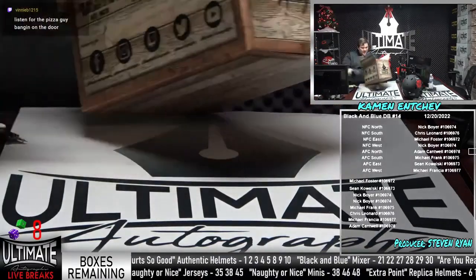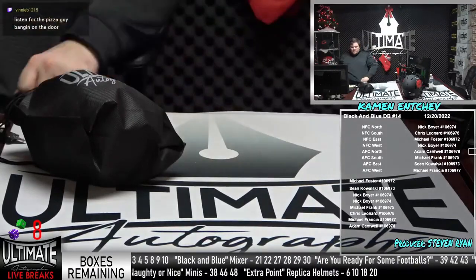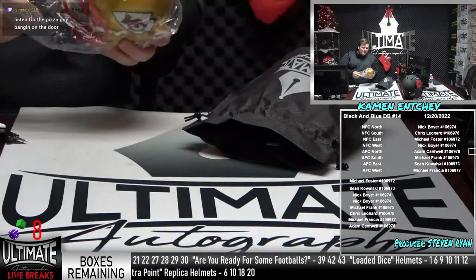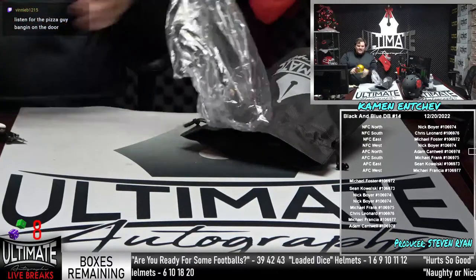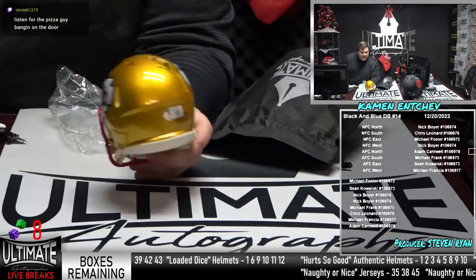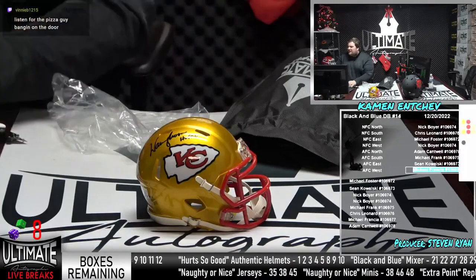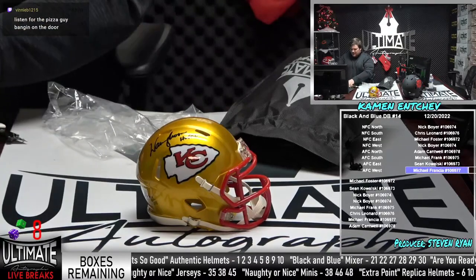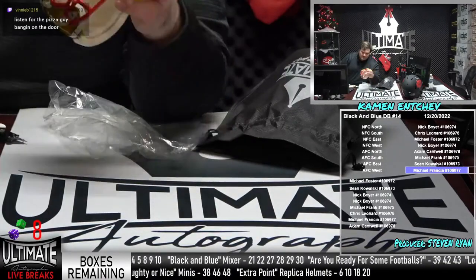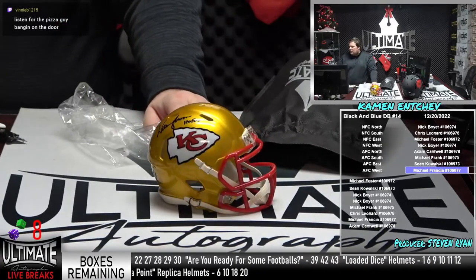Got a mini helmet here. Ooh, it's a good one. Where's David Honga at, man? We have Warren Moon. It's on a Chief mini helmet. 9-time Pro Bowler, Pro Football Hall of Famer, Canadian Football League Hall of Famer. That is Beckett certified. Warren Moon on the Chiefs helmet this time. Michael Francia, congratulations on Mr. Moon. All right, Michael. Let's see what our page says. Warren Moon on the Chiefs, Steven.